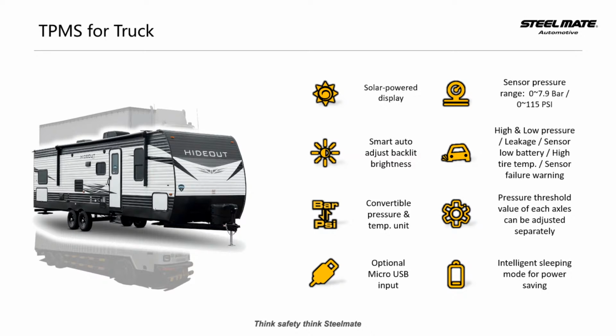And it has smart auto brightness adjustment. Sometimes, as you know, there is reflection during driving, especially when the sun is very hot, so it can adjust the brightness by itself to avoid any unclear display, and you can see the info very clearly. And also can convert the pressure and temperature units. As I mentioned, there is an optional micro USB input for power supply.